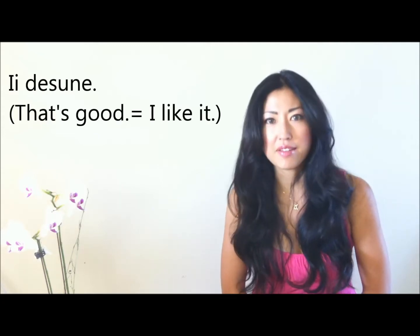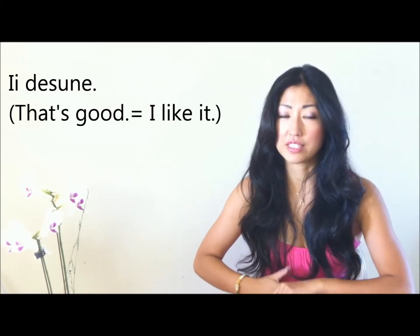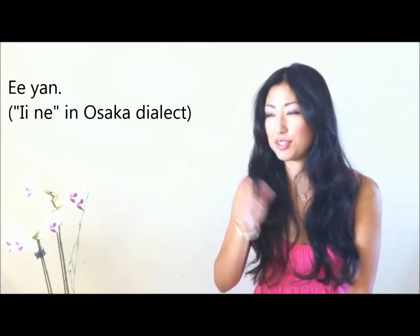And if you like the idea of what the person is saying, you can use this. いいですね. い is good, and ですね is making a polite sentence. So you're basically saying, I like it. Yeah, I like what you said. いいですね. And if it goes more casual, you can skip the です part and say いいね. Yeah, just agreeing. And just for fun, in my Osaka dialect, we can also use this. ええやん. So you don't have to use it, but I thought it would be fun that you know. A lot of people from Osaka, comedians and actors, probably use this. ええやん.